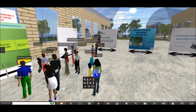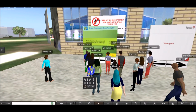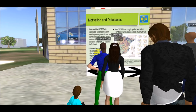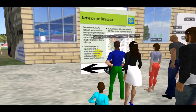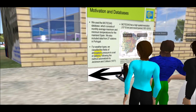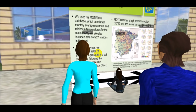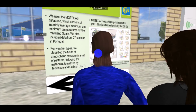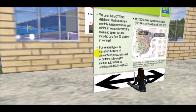Here, I am going to present a study on the relationship between the maximum and minimum temperature and the weather types. In this study, we use two databases with a time range from 1951 to 2010. The first database is the temperature database, and it contains monthly average maximum and minimum temperature from the Iberian Peninsula. All information about this database can be obtained from the article González et al. 2015, and you can see its reference at the bottom of this slide.